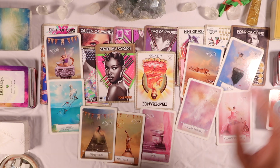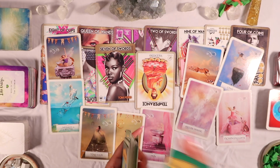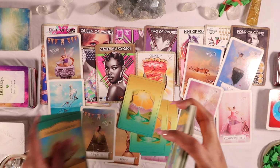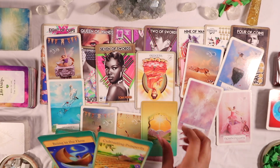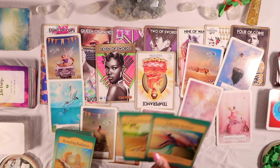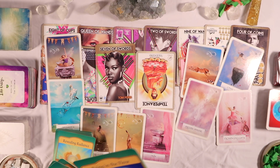Last one that came out for you. Let me just get some advice really quick from the universe for this situation. We have 4 cards that came out for you. First, we have being in flow and starting fresh.